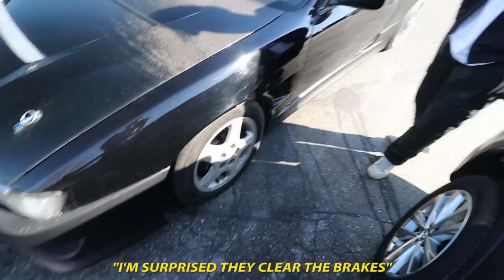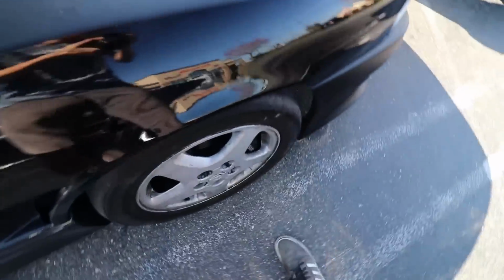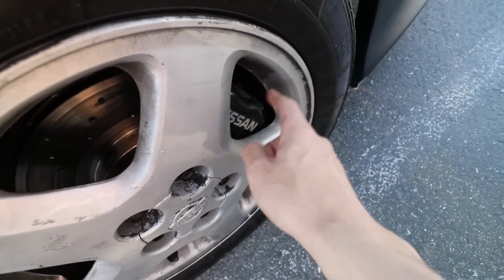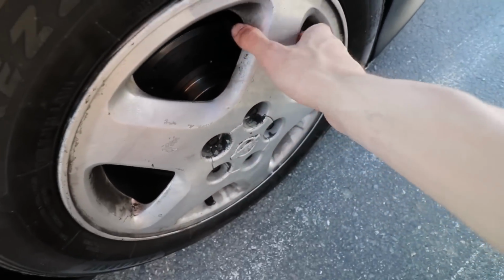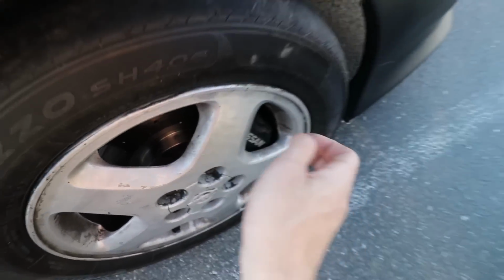I'm surprised they clear the brakes. Yeah, and then, oh, probably easier to see over here. We installed some R32 GTR rotors and calipers for the fronts, for the new brake setup, and these S14 stockies barely clear. Like, it's a miracle that these somehow work.